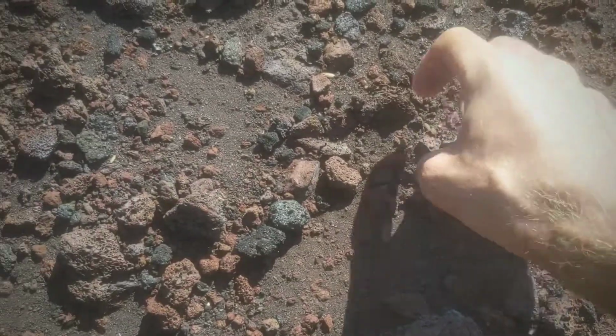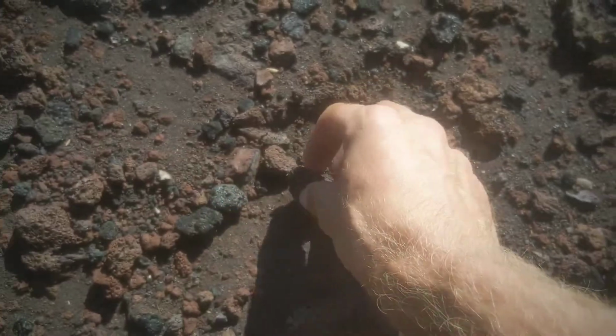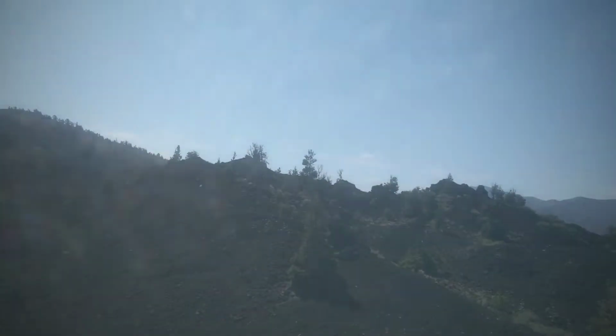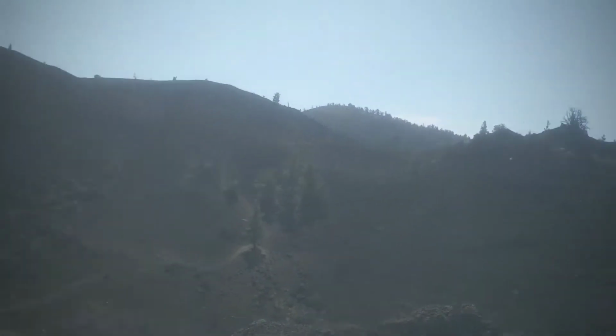So much different, and they're very light, they're very porous. Cooled in the air, the lava was as it rained down and created these fields. Really quite epic.